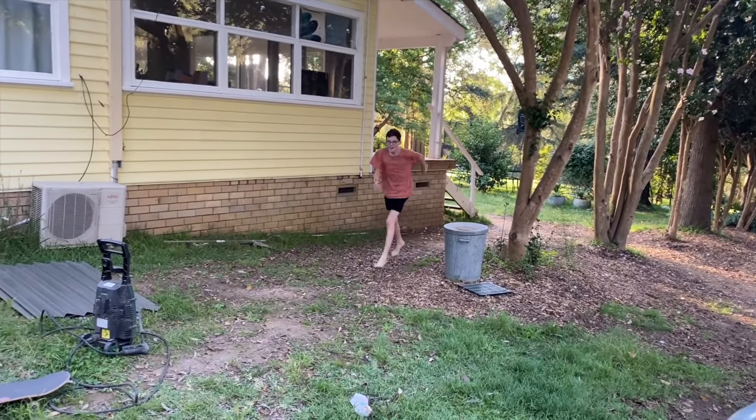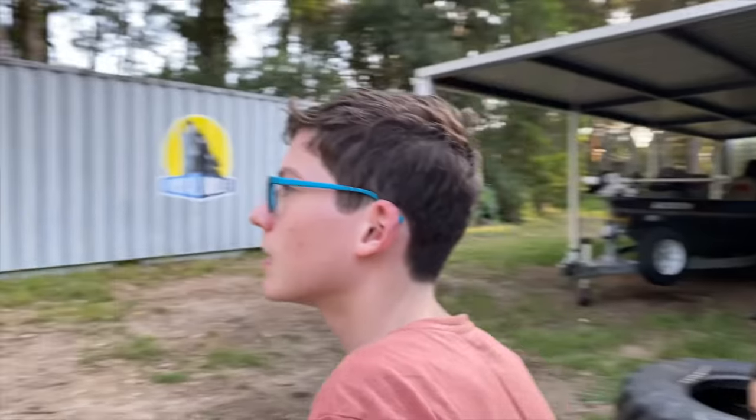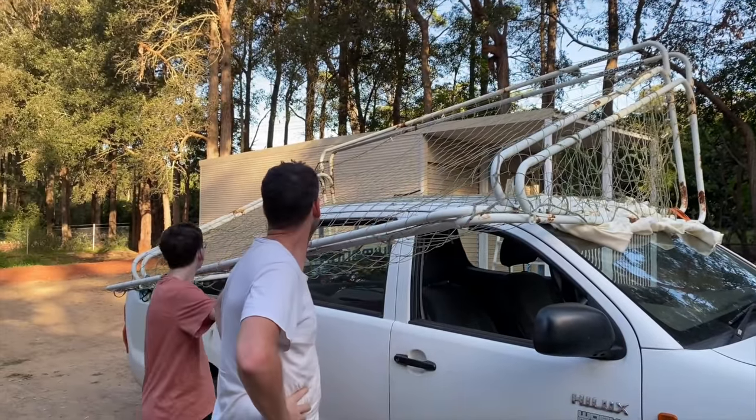We knew it's illegal, but we made it home. It's illegal? What, to carry them on the car like that? Soccer goals, what do you think? Well, they wouldn't fit any other way.